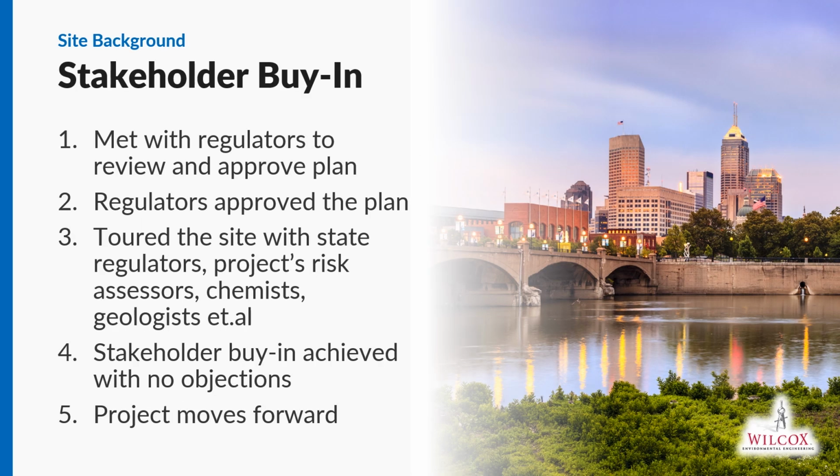So we came up with this plan with, again, the thermal and then the injectables with Regenesis, had a nice long meeting with the state regulators, and said, this is our plan. We don't see anything else that's going to work and get rid of this problem quickly. They loved the idea. We went down and toured the site, and everything went well. They brought out their risk assessors, their chemists, their geologists, the project manager himself, and just had a great plan. So we had stakeholder buy-in from our client, the client's counsel, the state regulators. There were no objections to the plan.